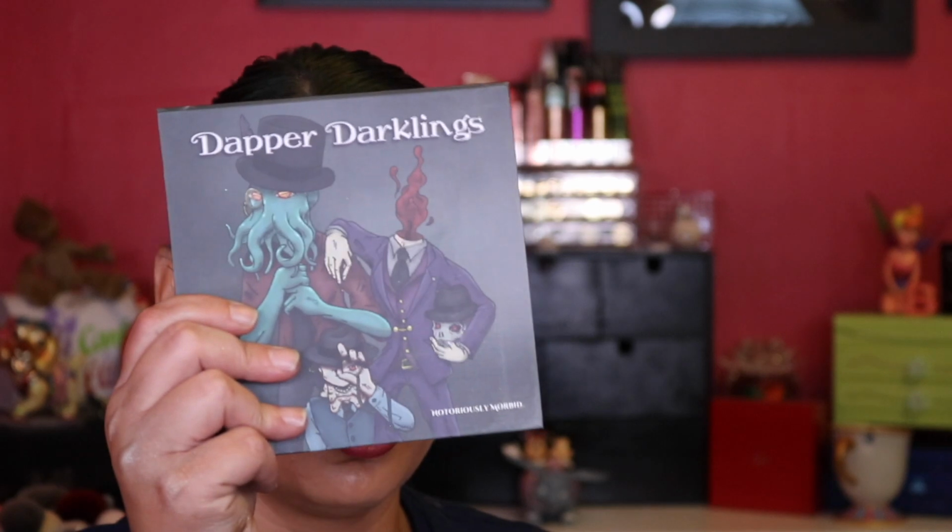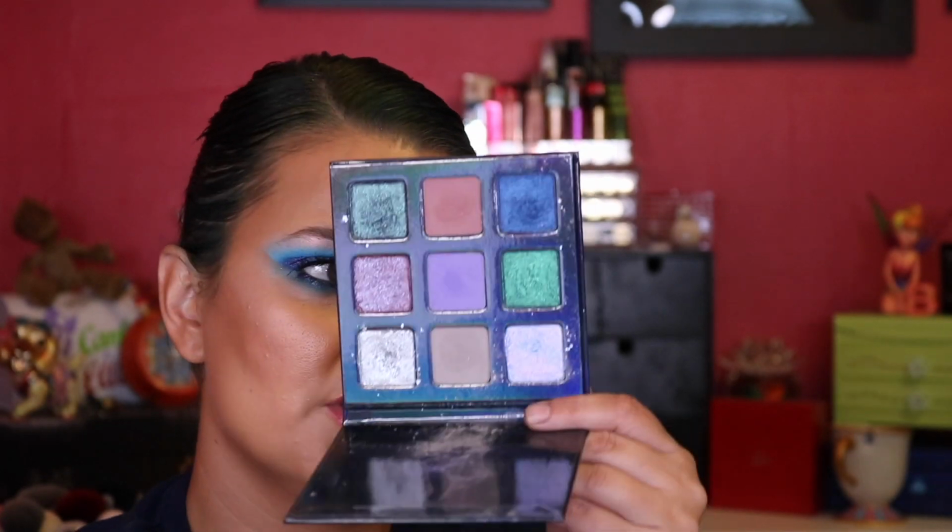Their color stories are neat, and sometimes their packaging can be a little on the cheap side. I don't feel like Dapper Darklings is it, but I do feel like this is the Haunted AF. This was their Christmas palette last year. As you can see, the packaging is a little chintzy, but the shadows are more of what I look for. Now, some of their shimmers can be on the drier, chunkier side, but they still are beautiful. But you do need a glitter glue with them. So that is the Haunted AF.